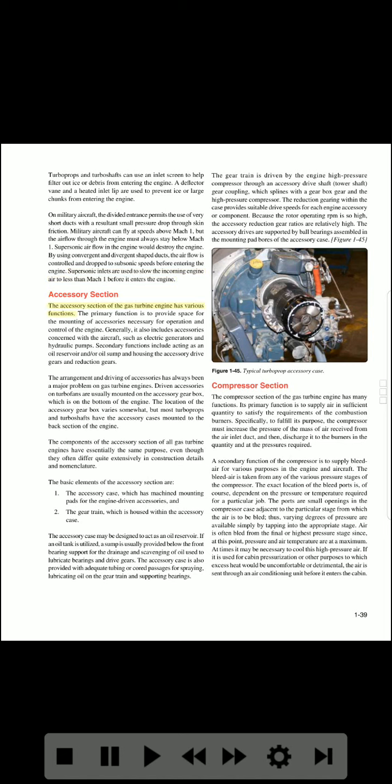Accessory section. The accessory section of the gas turbine engine has various functions. The primary function is to provide space for the mounting of accessories necessary for operation and control of the engine. Generally, it also includes accessories concerned with the aircraft, such as electric generators and hydraulic pumps. Secondary functions include acting as an oil reservoir and oil sump, and housing the accessory drive gears and reduction gears. The arrangement and driving of accessories has always been a major problem on gas turbine engines.